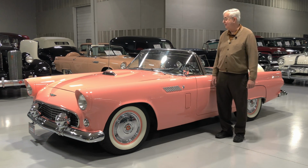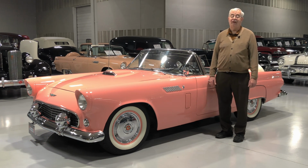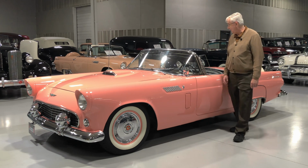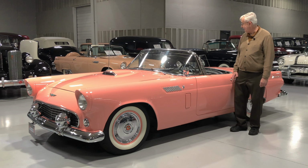And I'll tell you what, this is one of those standouts. This car is going to be someone's summer cruiser very soon. Trust me, we know when we see a really nice one when we get one.